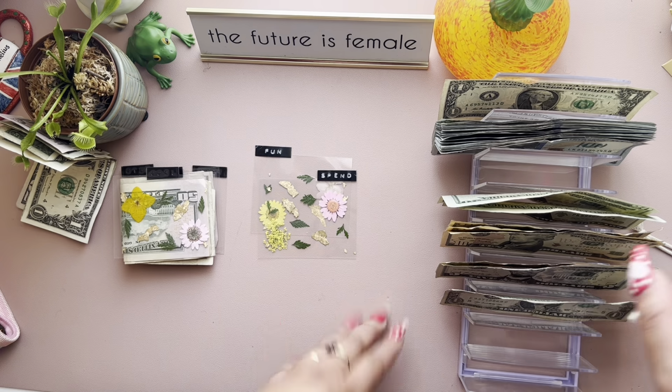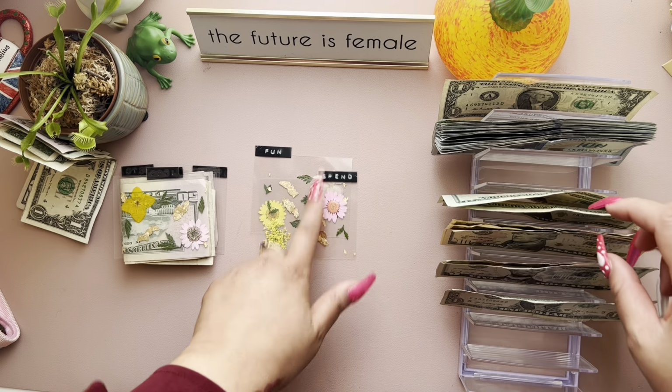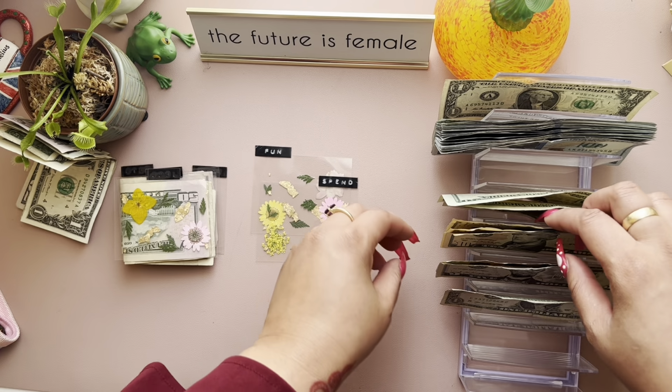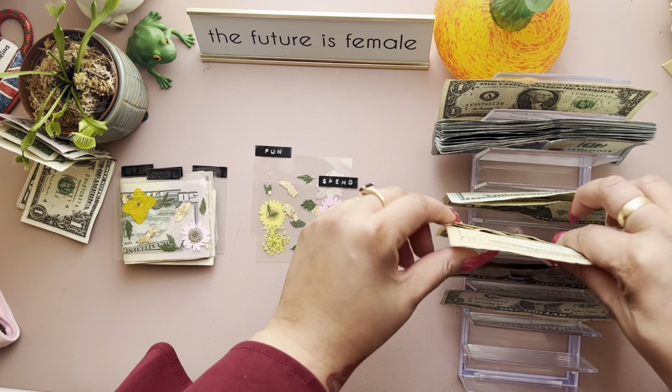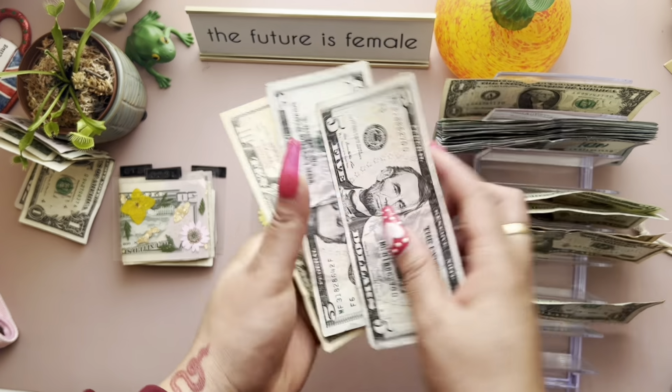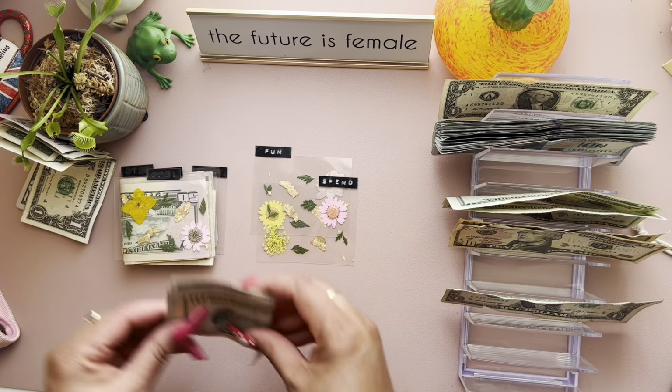All right, so for Jess, for me, spend is next. Wait, where's me? Oh no, I already put Jess. This is Jess. I am getting $20, in the form of a 10 and 2 5s. So that is for moi.